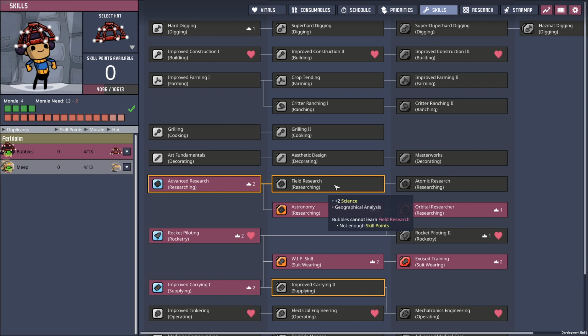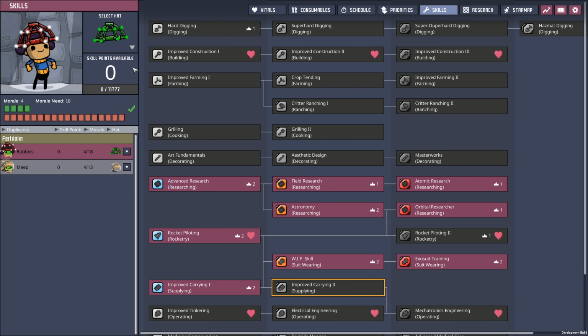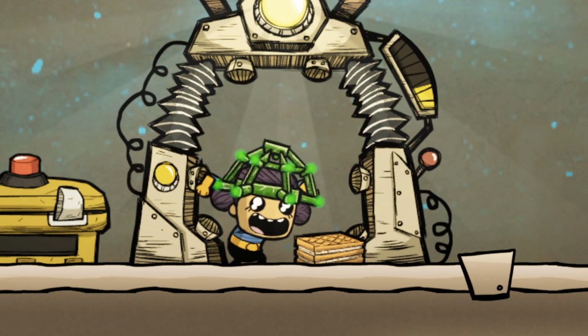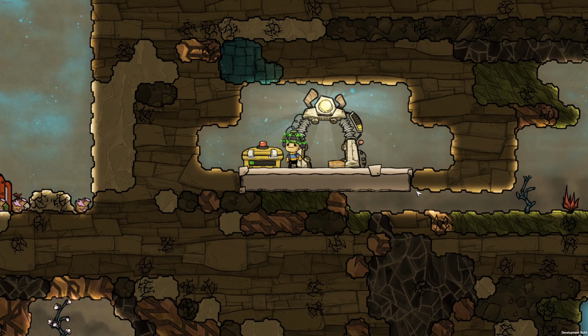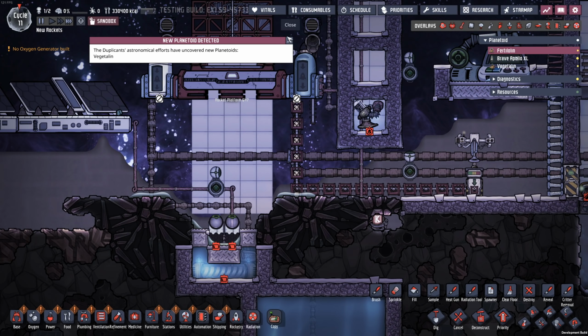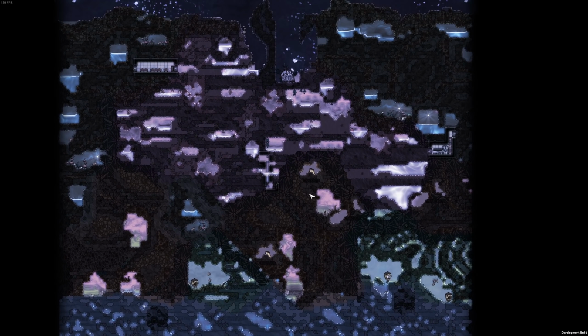Bubbles are going to need atomic researching, so... Yeah. Skills. What does an atomic research hat look like? Oh, I like it. Ooh! Fancy. Nothing like having uranium right next to your brain. Solid choice there, Bubbles. Ooh! We discovered the new planet. Ta-da! Oh, and listen to that fancy sound.